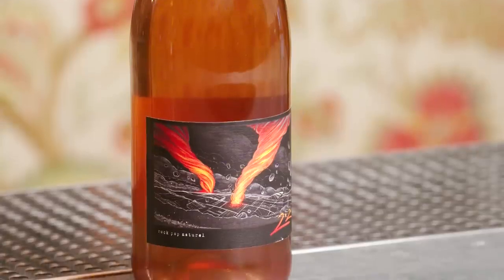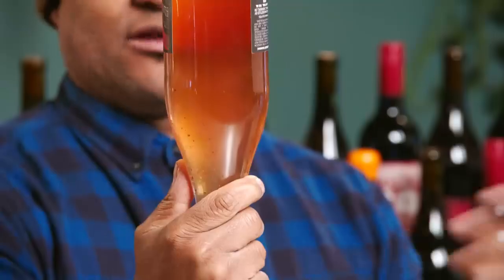If it's at the bottom, you don't have to drink it. It's not bad. It can't harm you. A lot of people like that. And for some, this is a sign of low intervention winemaking.